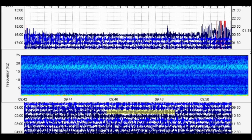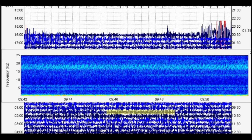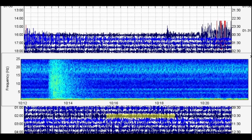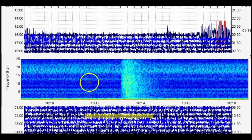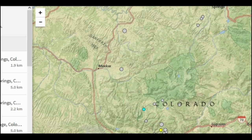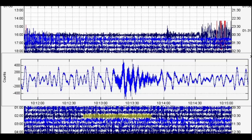So when did that earthquake happen? The first earthquake, the 2.2, let's see. The 2.2 occurred on the 31st at 10. The 31st at 10. So we're almost there. We're almost to the first earthquake. Is this it? Is that it? Hold on, let's check the times real quick. It says it occurred at 10:12:51. So let's say about 10:13. Yeah, that's it right there.